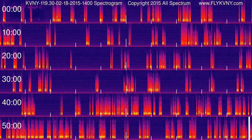Good afternoon, Van Nuys Tower, Cessna 188 Tango Sierra over Santa Paula, inbound for landing with November. Cessna 188 Tango Sierra, Van Nuys Tower, make right base, runway 16 right, squawk 0231. 0231.